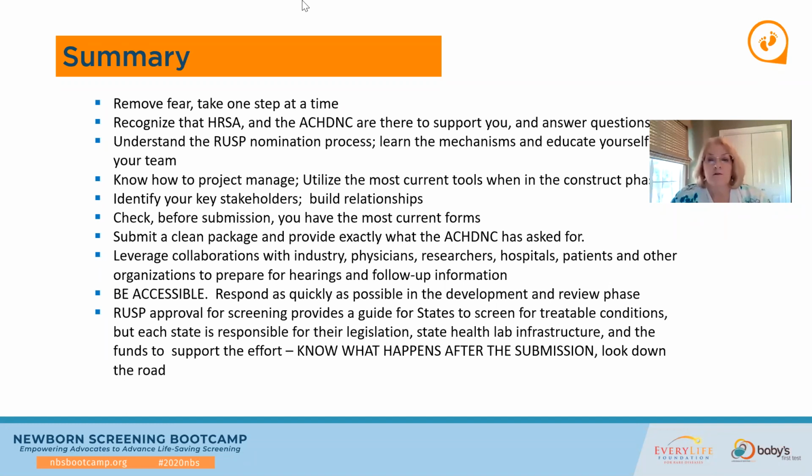The RUSP approval for screening provides a guide to states to screen for treatable disorders or conditions if approved by RUSP. But each state is responsible for the legislation, state health lab, as Dr. Puryear stated, and the infrastructure to find the support for this effort. Know what happens after your submission. Look down the road. And the final slide, please, Dylan.